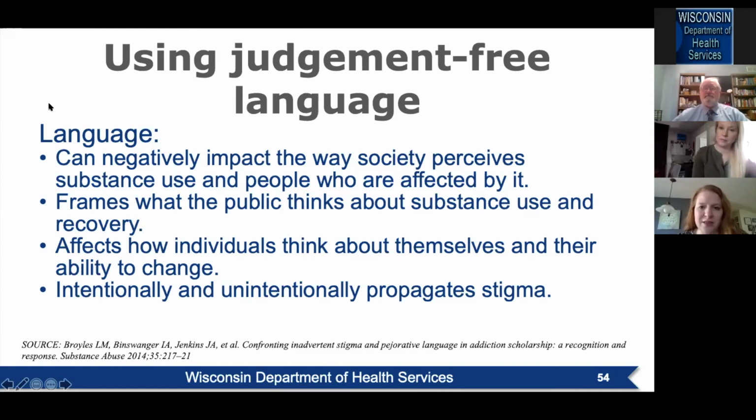When speaking to your patients, using judgment-free language can help build the rapport between you and your patient, and also can make your patient feel more comfortable sharing information with you. Language can negatively impact the way that people see substance use disorder and the people that struggle with substance use disorder. Framing what the public thinks about substance use disorder can be accomplished through judgment-free language, and it affects how individuals think about themselves and their ability to change. Using judgment-free language prevents intentionally and unintentionally propagating stigma towards people with substance use disorders.